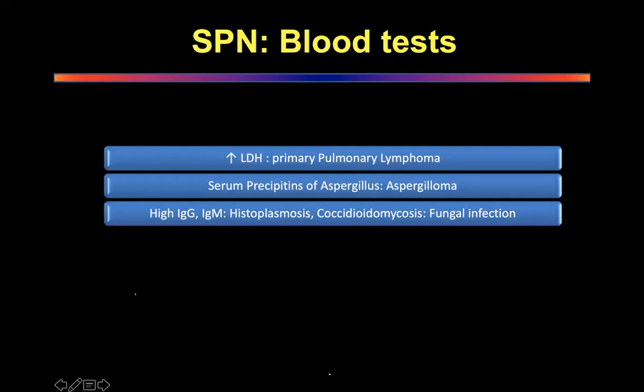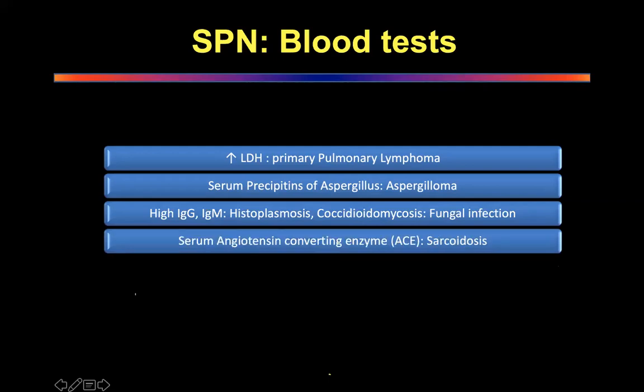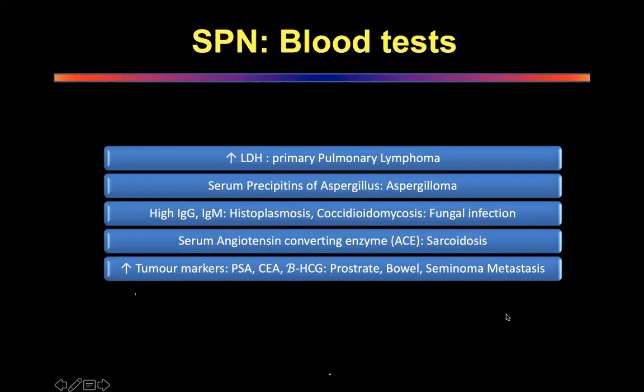High IgG, IgM antibodies could be histoplasmosis, coccidioidomycosis or fungal infection. Look for ACE could suggest sarcoidosis. I'm not saying do all these tests in all the patients, but depending on what the history is and you have done the blood test, this is how you interpret the lung nodule on the basis of these blood tests.